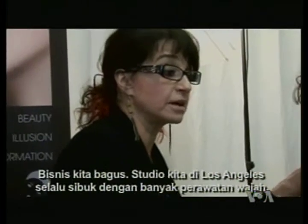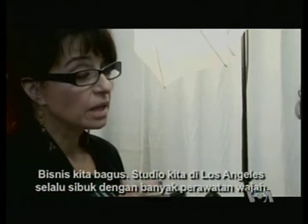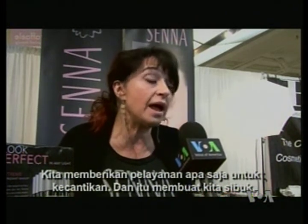Our makeup studios in Los Angeles are very busy. We do services. We do eyebrow shapings, makeup applications, red carpet, photo shoots, people coming in every day just to get new colors, coming in for their eyebrows, threading. We do anything it takes for beauty, and that really keeps us busy, our makeup studios.